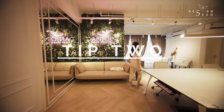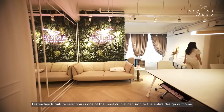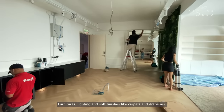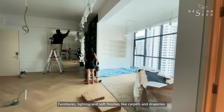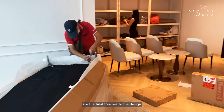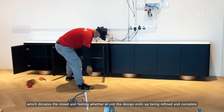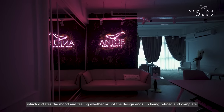Tip number 2. Distinctive furniture selection is one of the most crucial decisions to the entire design outcome. Furniture, lighting, and soft finishes, like carpets and draperies, are the final touches to the design which dictate the mood and feeling, whether or not the design ends up being refined and complete.